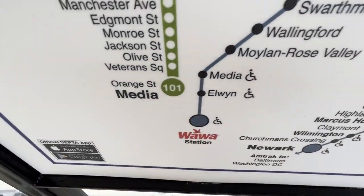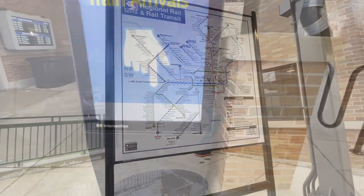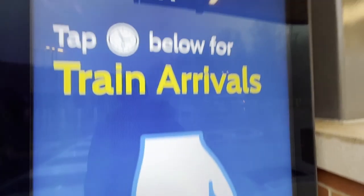There's also maps of the SEPTA network throughout the station, as well as these digital information screens, but I just couldn't get them to work. The touchscreen isn't really that responsive.